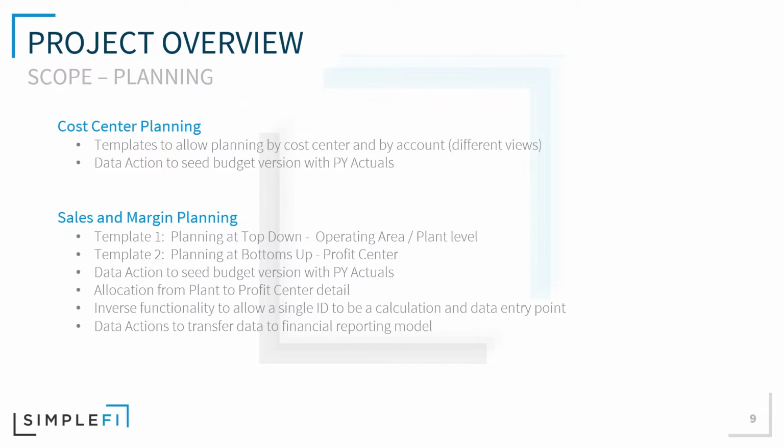We had planning at a top down, so they would plan at a plant level, and then we would have created an allocation that would allow them to decide what the allocation percentage was. So McNess actually wanted to determine, okay, 30% goes to this profit center, 20% goes to this profit center. So we gave them that flexibility to do it across all cycles, or they could modify that between cycles as well for their plan.